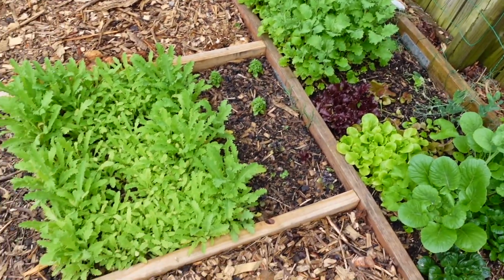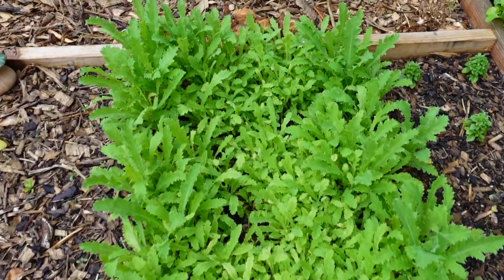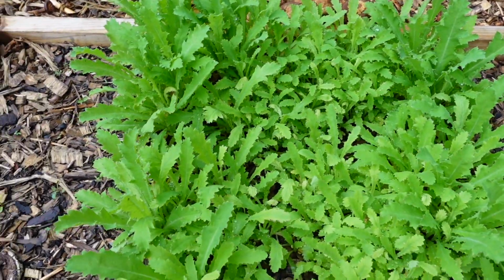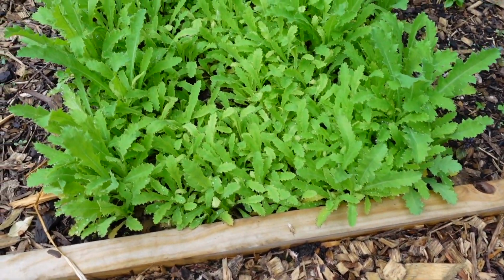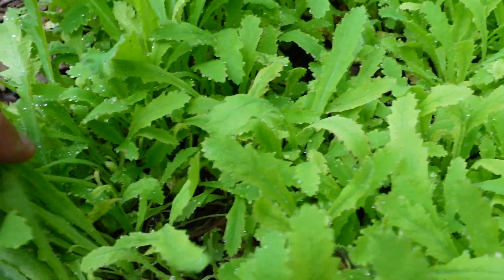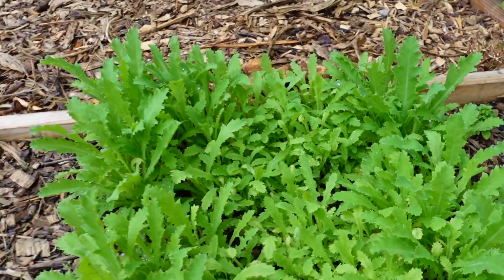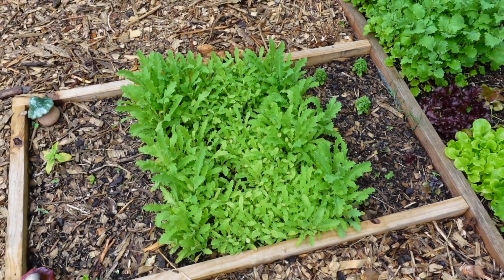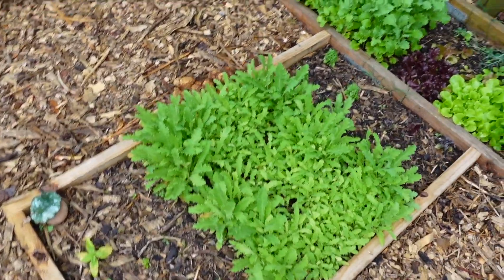As I'm coming around, let me show you this. This is actually poppies. Way too thickly sown. This is kind of an experiment. These are supposed to be spaced like a foot apart. There's like 500 plants or something in here. Look at this. This is just like poppy central. So we will see, basically it's going to be like the strongest will survive and the rest will get shaded out or whatever, but I'm looking forward to some nice poppies coming up there.